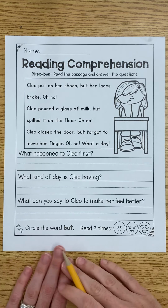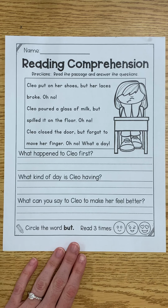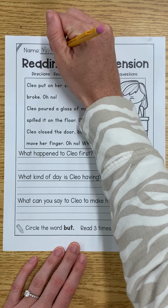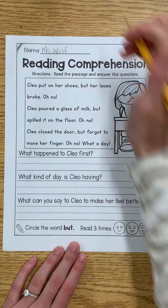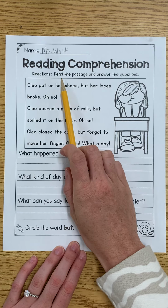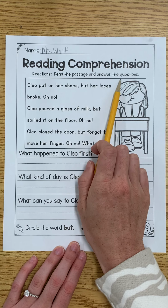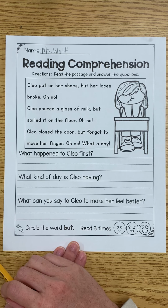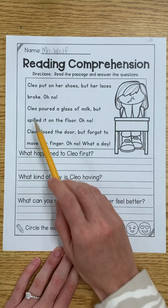So this is our reading comprehension for this week. As always, put your name up at the top. And then this says, read the passage and answer the questions. So let's go ahead and read this together, and then we'll take a look at the questions we have.